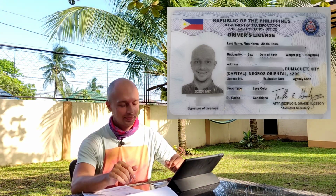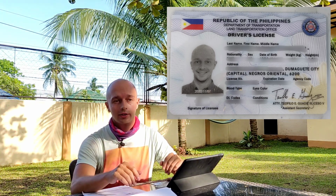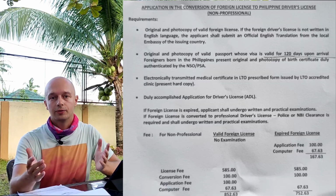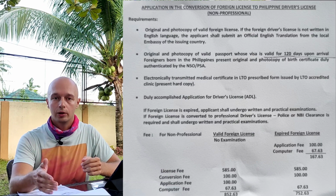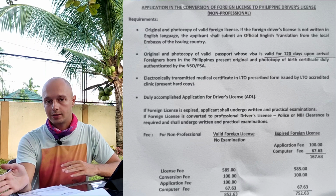Hello guys, I finally got my driver license and I want to share my experience of how I did it, and you can do it also. You can use your local driver license for 3 months in the Philippines. You can drive vehicles that are authorized by your local driver license. After 4 months you can convert your local driver license to the Philippines driver license.